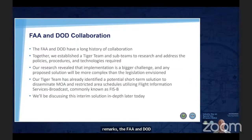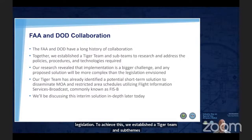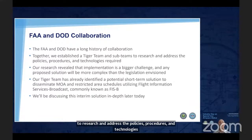To achieve this, we established a Tiger team and sub-teams to research and address the policies, procedures, and technologies required to provide the real-time status of special use airspace directly to national airspace system users. Our research revealed that implementation is a bigger challenge, and any proposed solution will be more complex than the legislation envisioned. We understand the desire to have accurate, on-demand data.